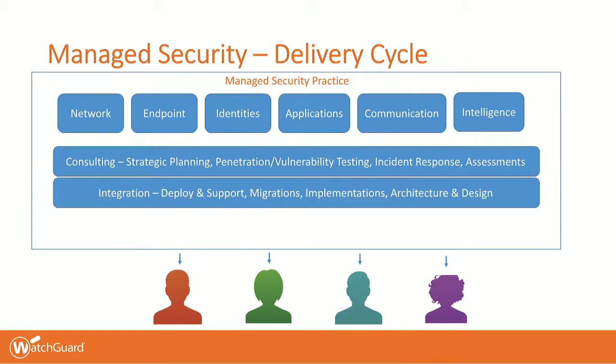Again, when it comes to addressing security needs, one of the important tasks is deploying integrations and implementations. This includes bringing cohesively together all the various blocks of security, whether it's network, endpoint, applications, voice over IP infrastructures or communication infrastructures, and then building a whole solution around that.